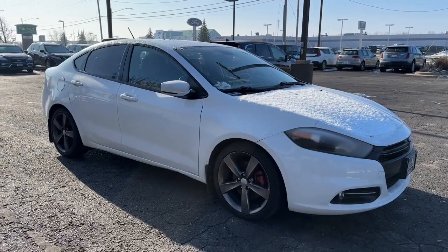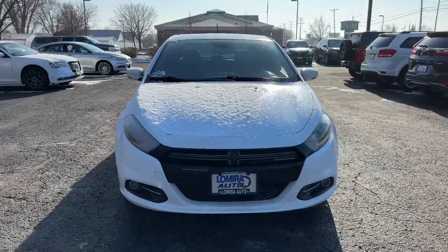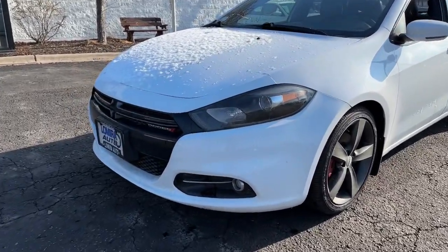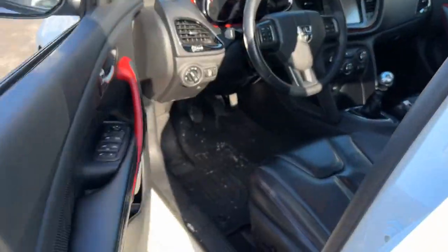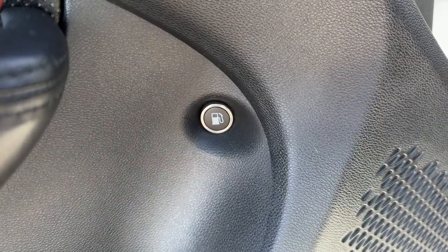You will be amazed by this 2014 Dodge Dart. With less than 70,000 miles on the odometer, this vehicle provides excellent value. Here's a comfort-focused Dart that offers a quiet, well-equipped interior, responsive handling, firm ride, and sleek design elements. Make your daily drive better than ever before in this stylish, compact sedan.